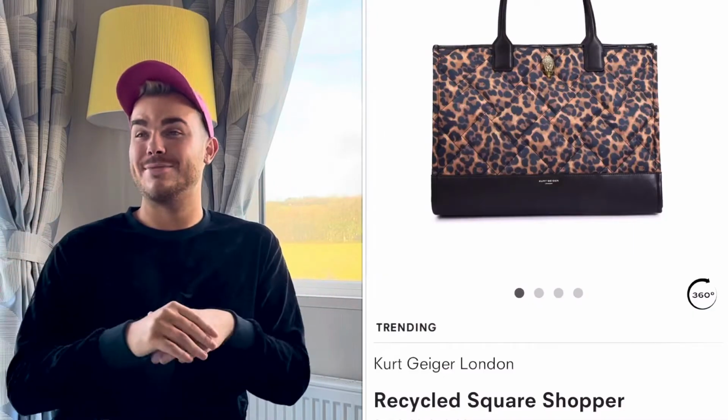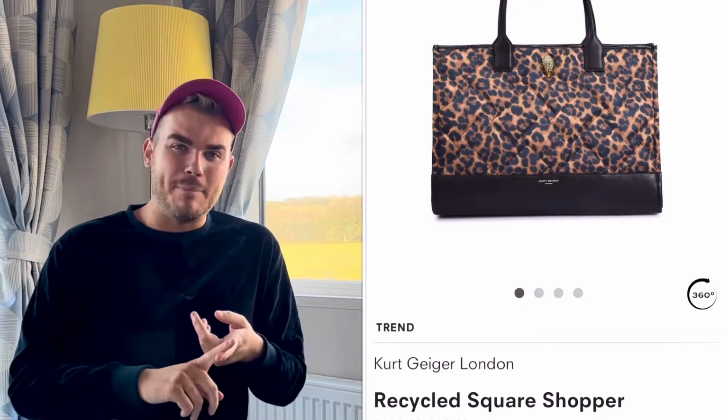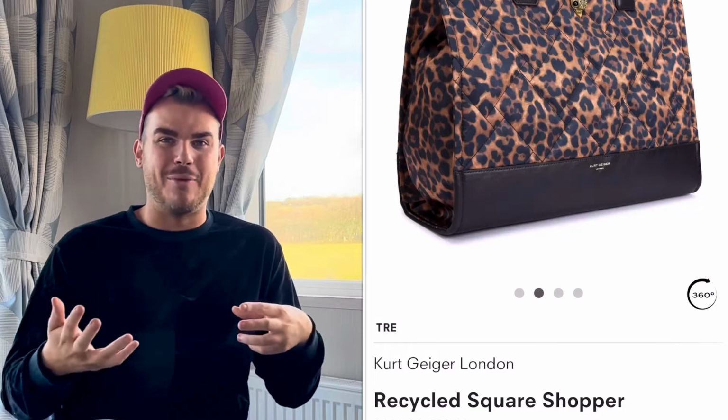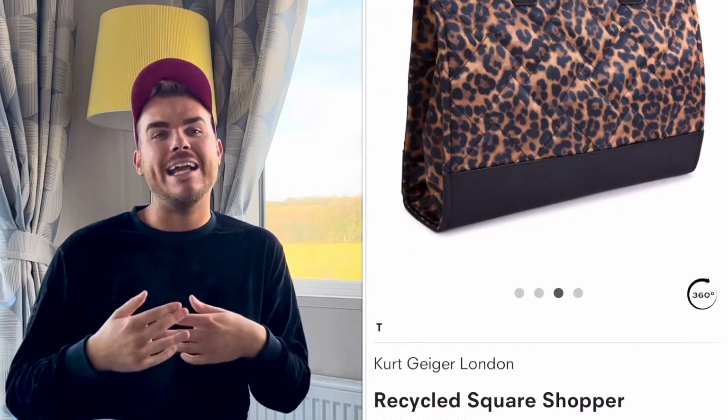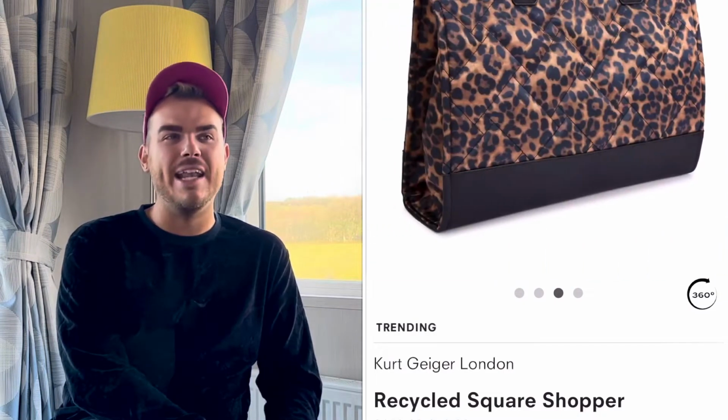Next up, another one that is firmly on my list, and this is the leopard print shopper. I love this recycled shopper. I think it's recycled. I absolutely adore this. I looked at this because you can buy it in black as well. It's black with gold hardware, or you've got the leopard print with the gold hardware. The leopard print's just so fun. It's so my jam. I would absolutely love to own this. I think it's really fun.